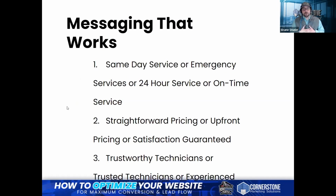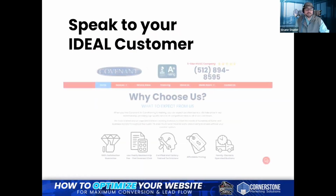Messaging that works, right? Same day service or an emergency service call, you're open 24/7. If you are, let's make sure we put that on your website. Straightforward pricing, like I was talking about, satisfaction, trustworthy, all these keywords psychologically that you're using to reinforce that, if I have to have this stranger come into my home, I can trust this company because of what I've read on their website. Speaking to your ideal customer, right?